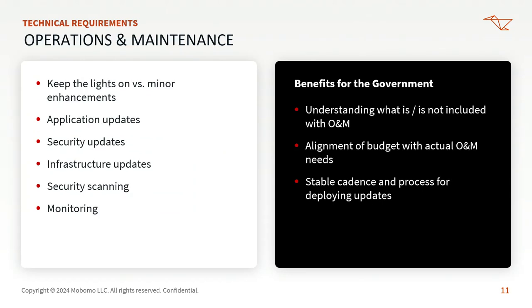All right. Next one, operations and maintenance. Whether your solicitation is about building something new from scratch or taking over an existing site, there's almost always some section about operations and maintenance. Providing clarity on what that means is really important, because we see it vary a lot. Some solicitations really expect and want a minimal budget for operations and maintenance, and they just want to keep the lights on. Well, what does that mean?